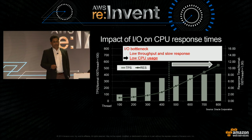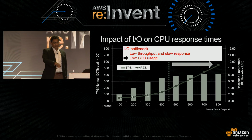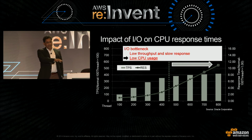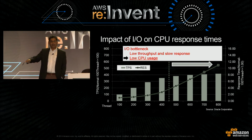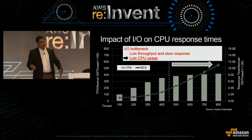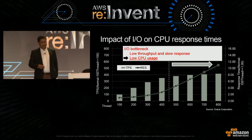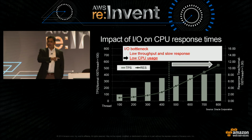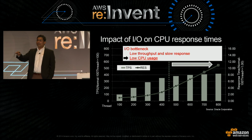This is an interesting diagram or chart from Oracle Corporation. It looks a bit busy, but let me just ask you to focus on the x-axis. It shows the number of threads, in terms of throwing more CPU cores and CPU threads at it. On the left side is transactions per second, the vertical bars. You will see that as more CPUs are thrown at it, you get better and better transactions per second. But after some time, it's going to flatten out.